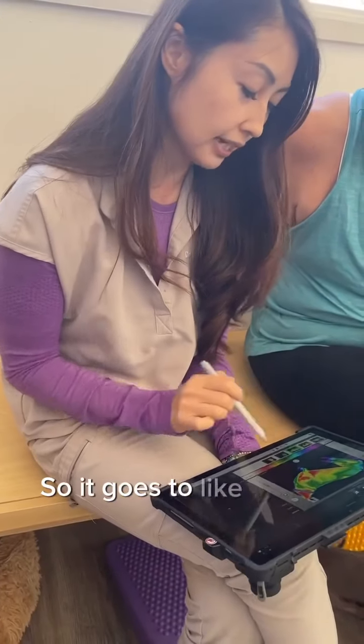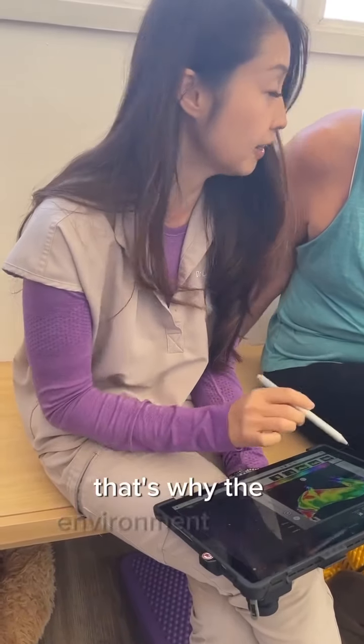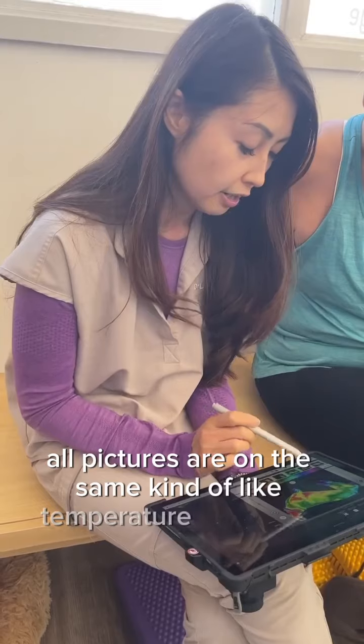So it goes through colors like a rainbow, basically white being the hottest, then kind of red, and then black is the coolest. That's why the environment is black. So it did adjust the temperature. So all pictures are on the same kind of temperature reference ranges.